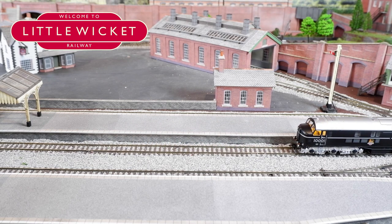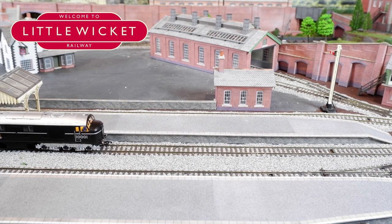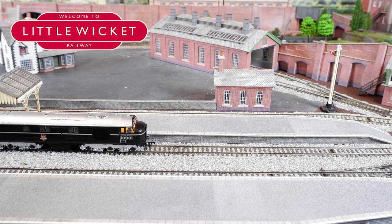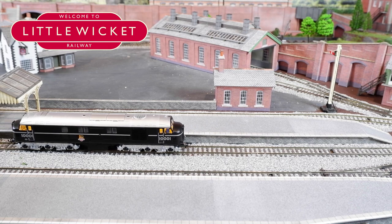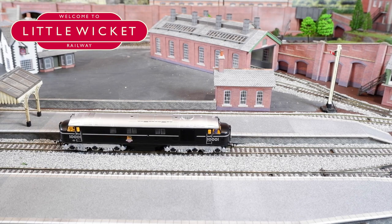Okay, so that's nice. Accelerating, decelerating smoothly. Let's take it back. Yeah, that's really nice. Let's see if it can crawl now. Okay, so that wasn't a stall. That was me turning the controller down to the point where the motor cut out. But it's not the slowest crawl in the world, but it's good enough. It cuts out towards the bottom of the controller range.